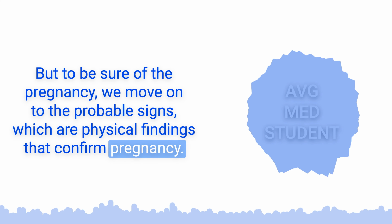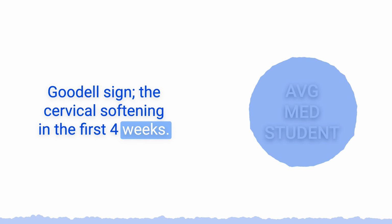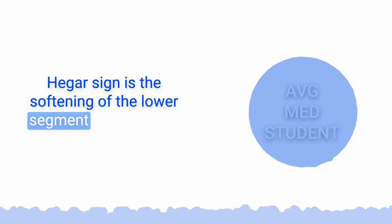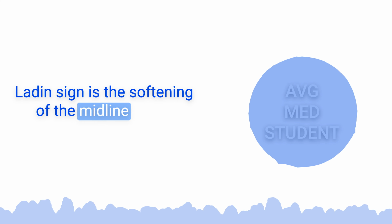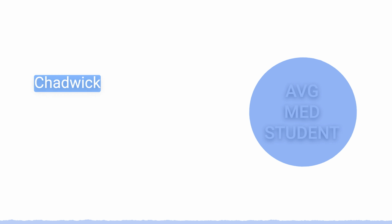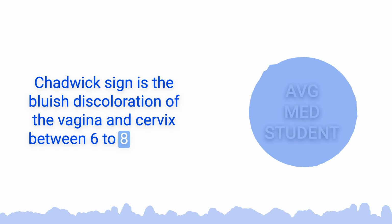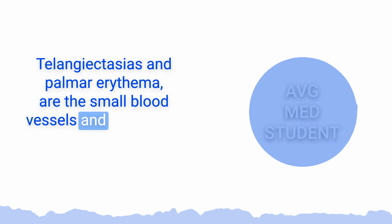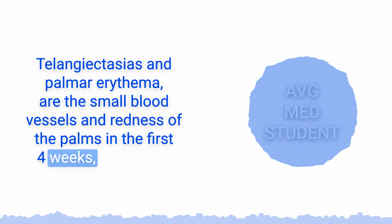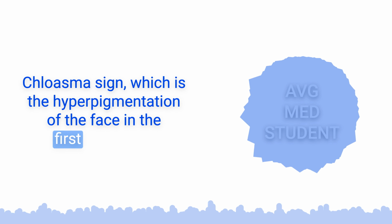But to be sure of the pregnancy, we move on to the probable signs, which are physical findings that confirm pregnancy. These include Goodell sign, the cervical softening in the first 4 weeks. Hegar sign is the softening of the lower segment of the uterus between 6 to 8 weeks. Ladin sign is the softening of the midline of the uterus in the first 6 weeks. Chadwick sign is the bluish discoloration of the vagina and cervix between 6 to 8 weeks. Telangiectasias and palmar erythema are the small blood vessels and redness of the palms in the first 4 weeks. And finally, Chloasma, which is the hyperpigmentation of the face in the first 16 weeks.